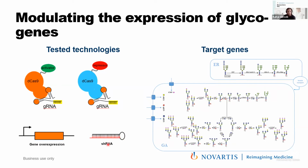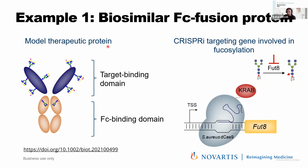And I'm already at the first example. In this first case, the model protein is a biosimilar Fc fusion protein with two distinct protein domains. The first one is a target binding domain and the second one is an Fc domain, with multiple N-glycosylation sites on both domains. In this case, we were testing CRISPRi technology, so technology for downregulation of a target gene. In our case, this was the FUT8 gene that is involved in fucosylation. We generated cell lines that were stably expressing both this CRISPRi system together with the model protein.